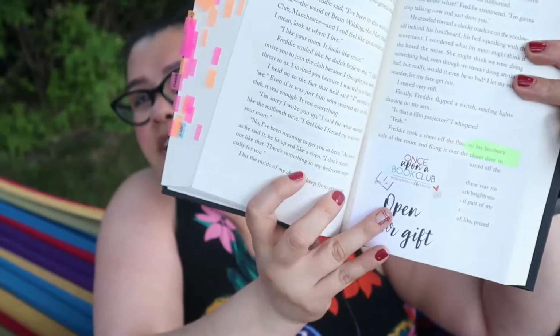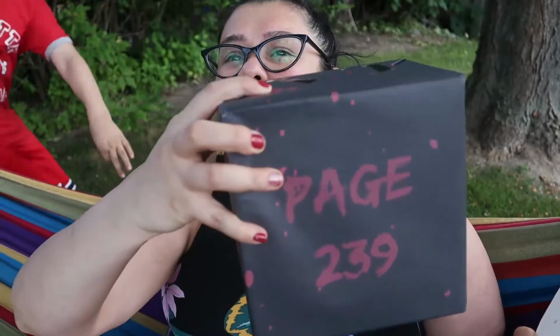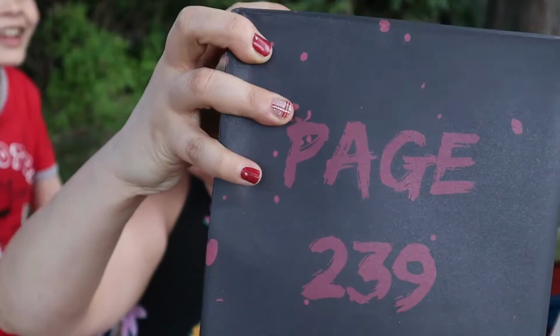Okay, so I'm there, you guys. I'm just gonna take over this and leave the other one, and Jesse is gonna read the sentence and open this for us. And this is the box we're opening, so I'm really excited for this. Be gentle with the paper, don't rip it. Okay, so Freddie took a... don't open it yet. Freddie took a sheet off the floor on his brother's side of the room and flung it over the closet door to create a makeshift projector screen. He turned off the lamp.